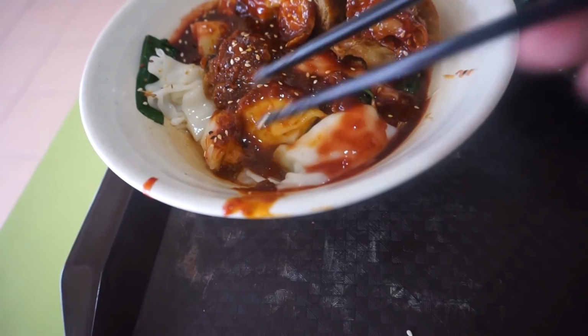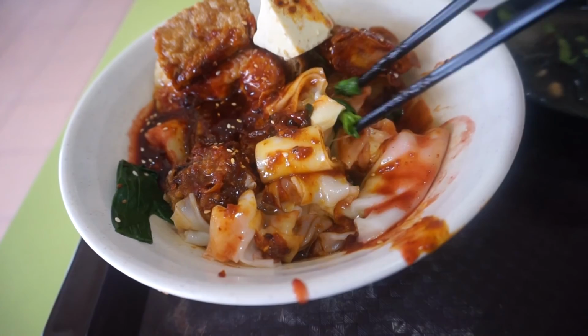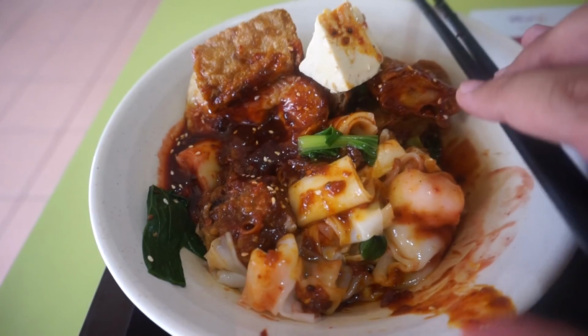Okay, so for me, what I do is I ordered an assortment of Yong Tau Fu together with Chee Cheong Fan, which is rice rolls. Okay, and then I order it dry. Okay, you can have it with bihun noodles or you can have it with yellow noodles. But what is special here is the soup.